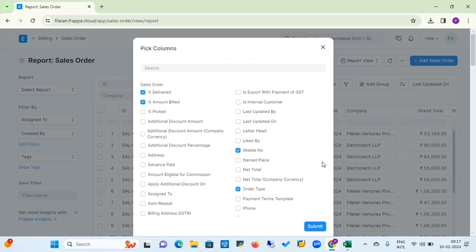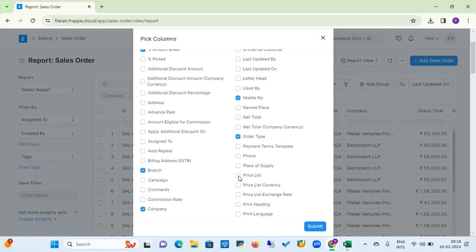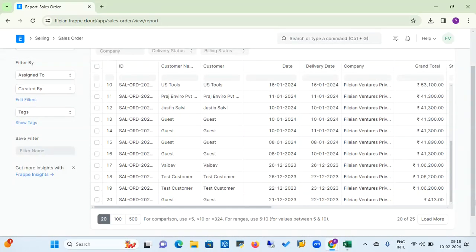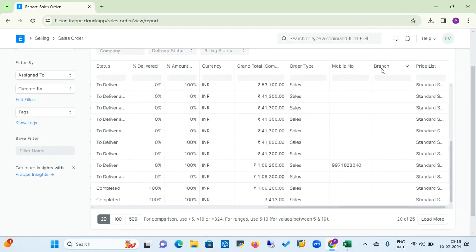Suppose I want the mobile number column and other columns like branch or price list, which price list I have applied for this particular sales order. Then you can select and submit this. All these columns are added at the end of this report. This way users can add and remove columns from their reports. This is what we call low code, no code technology. See, mobile number, branch and price list, all three columns we selected, are now added to our report.